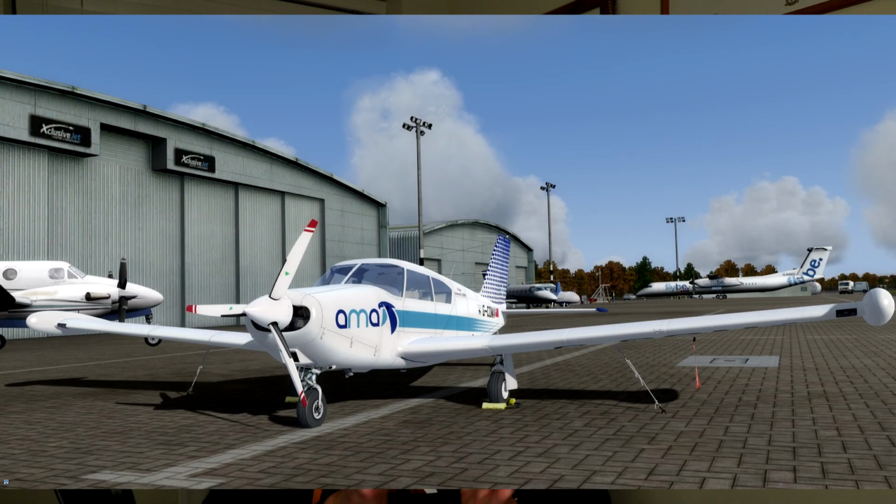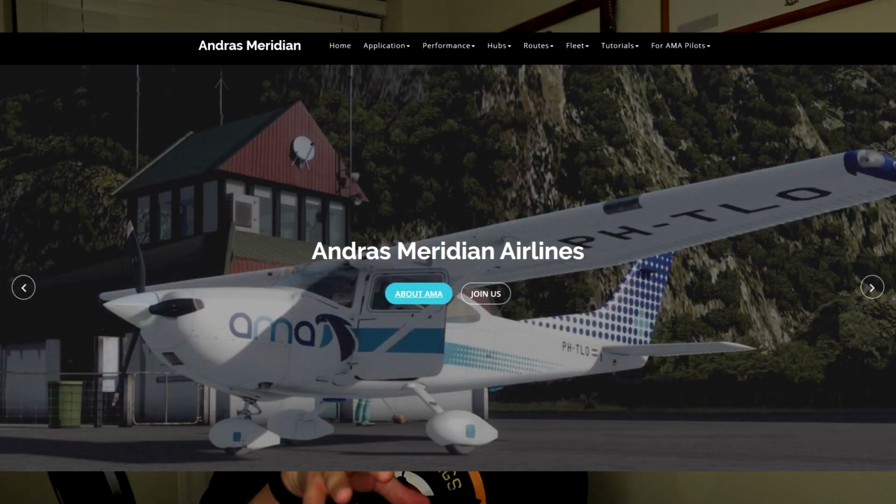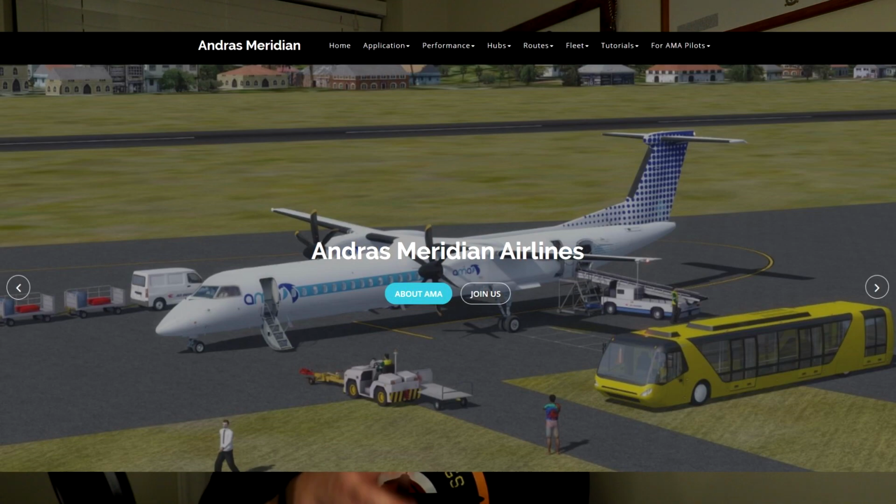I am in Andros Meridian Airlines. What I love about them is I'm not really interested in the big heavy metal passenger jets. They have a really good GA air taxi service, and that just suits me down to the ground. Going up in a Comanche and ferrying some people around, love it. That's great for me. And at some point I may want to move on, and that's the great thing. It gives you that flexibility.